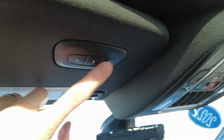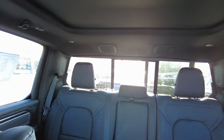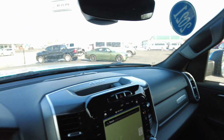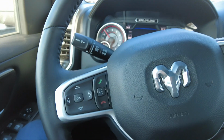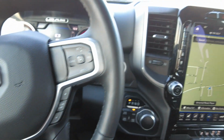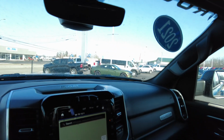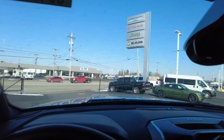Up here, you've got programs for your garage door, so you don't have to carry those clunky remotes around. And you also have power rear window, which is super handy. So yeah, everything really checks out well on this. I believe this was a factory demo, is why it's got those miles on it, but still will have full warranty. If you have any questions, feel free to contact us. This one is definitely on sale right now, so check it out and get it while it lasts.